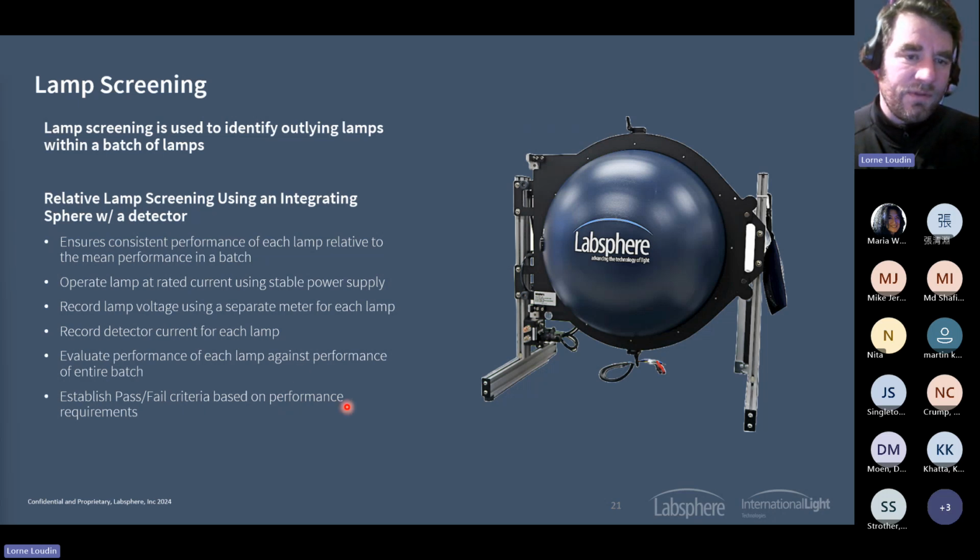And then where some insight is needed on the part of somebody implementing a lamp screening procedure is what the pass-fail criteria are for your application. That really requires knowledge of your application and how your lamps perform within your system in and of itself.